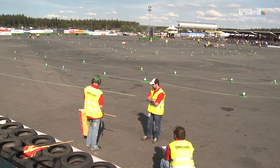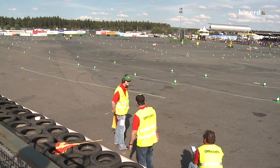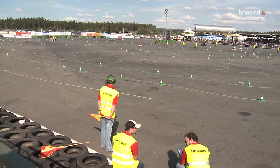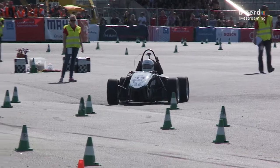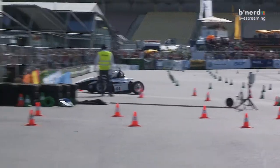So Graz are back for their second run. They just got a time of 88.74 that they'll want to improve on this time round. It looks like they've had to cut their engine first of all. We're just waiting for car number 44 to go back to the start. They will get a rerun.